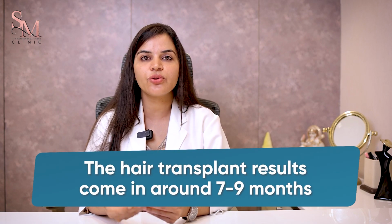The cycle of growth of grafts is as follows. In the initial 2 months, you will start seeing hair growth. So your hair will grow to about 2 centimeter size. Once they grow for about 1 to 2 months, they will fall. This is known as the shedding phase. After that, fresh follicles will start growing from the 3rd month, and then the growth will increase in length as well as the density for the following months, and you will get your full results by the 7th to the 9th month.